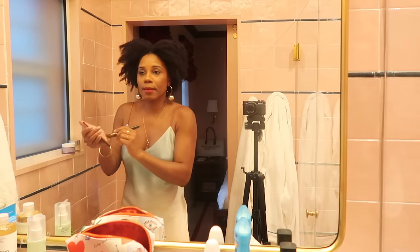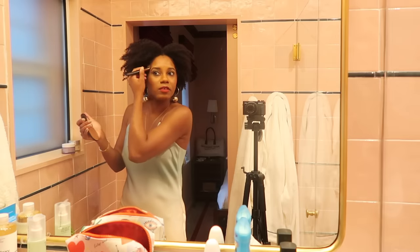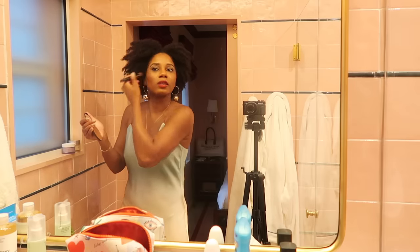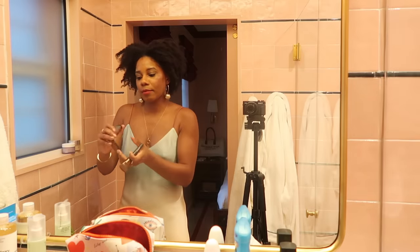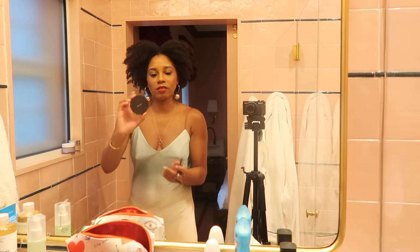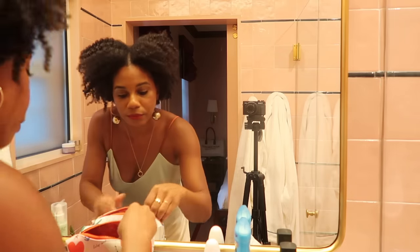So I'm just refreshing my makeup. I put on my NARS Mysterious Red Velvet Matte Lip Pencil to contour and just give me a little bronzy glow. I am using Minted Cosmetics Yacht Life Bronzer. This is a Black-owned business, by the way.